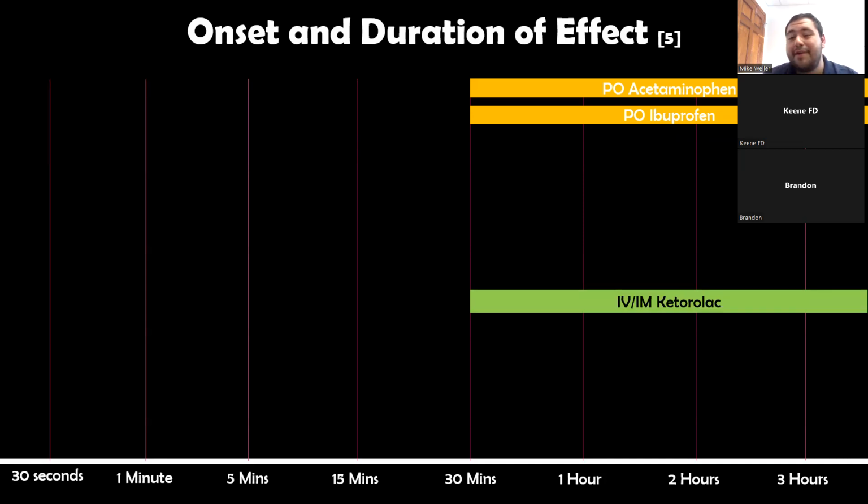For our critical cares and paramedics, Toradol, again, no matter if you give it IV or IM, it's going to have a 30-minute onset. You're not going to get pain management from Toradol 5 minutes after you give the medication. It takes 30 or so minutes for that medication to actually cause the effect. But again, just like acetaminophen and ibuprofen, because it's an NSAID, it's going to last quite a few hours.